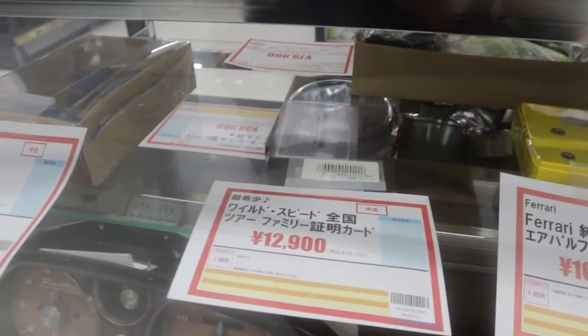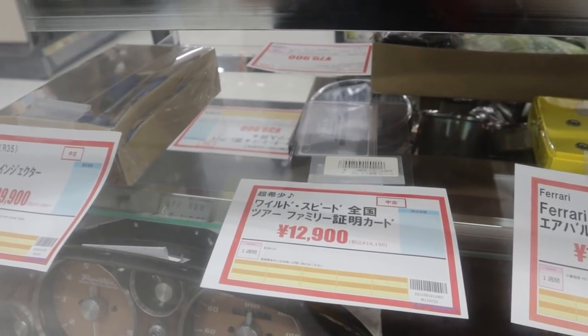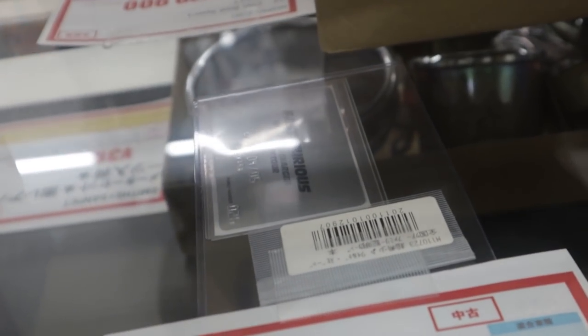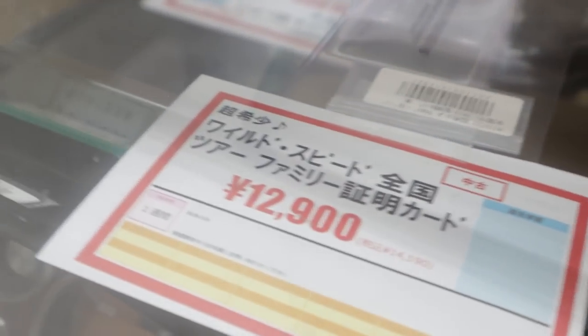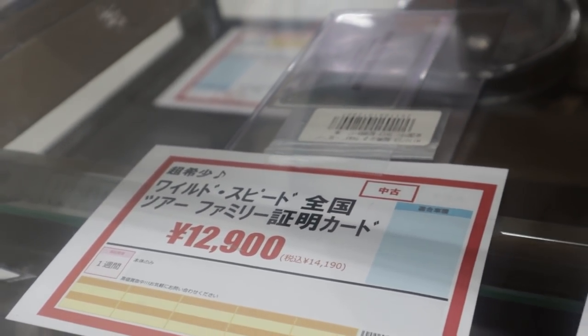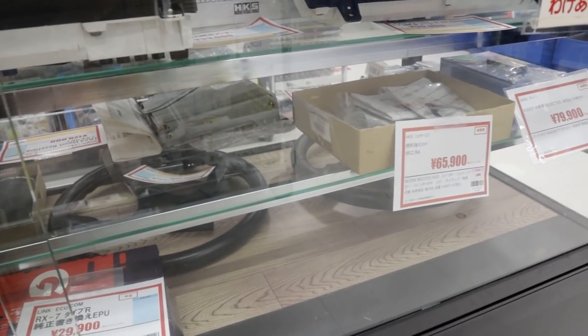Wait, what is that? Fast and Furious? Dodge Ice Charger Japan Tour? What is that? There's a Fast and Furious card in there. What the hell is that? Some collector's card? I'm so mind blown right now. I have no idea what is going on. Huh. Some weird stuff here.